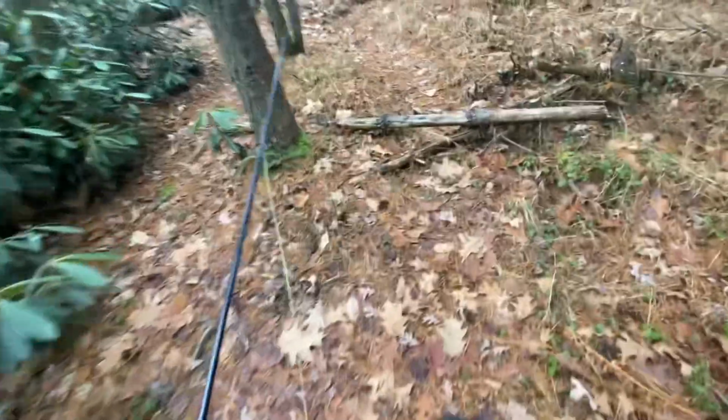Just hiking upstream, looking for some big pools. It's kind of hard fishing all these tiny little runs because there's a lot of them, and most of them probably won't hold fish. So just trying to save time, cover as much water as possible.